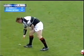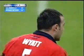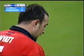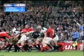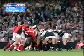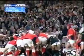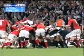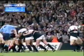You have a look at that again? Well, it's the first time Pontypridd get the drive on, and it's John Davis on the other side there who steals the ball. You can't really see it from that angle, but it was Chris Wyatt who was coming in from the wrong side.